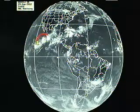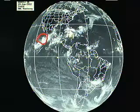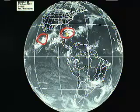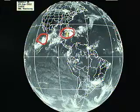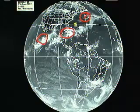We do have 95E in the eastern Pacific, that area of investigation. This is a new area, at least in the last 12 to 18 hours or so, that's been designated over portions of the Caribbean and Southeast Gulf. And then 95L, a weak system over very cold water, relatively speaking, up here over the northern Atlantic.